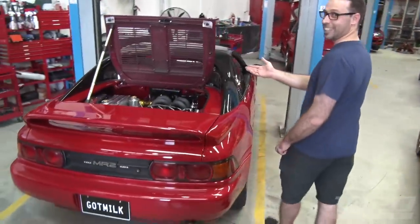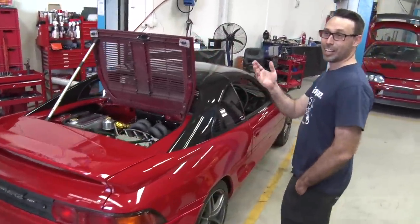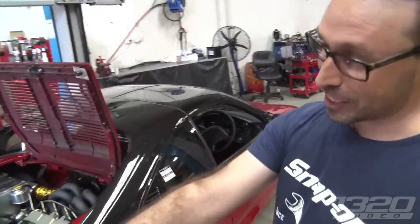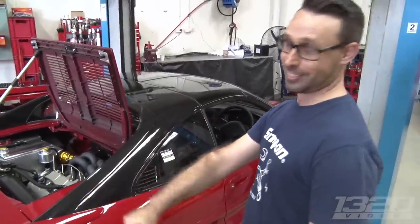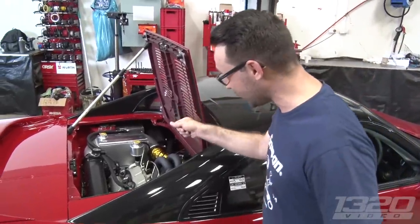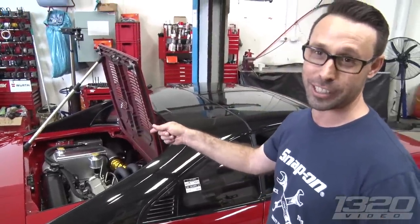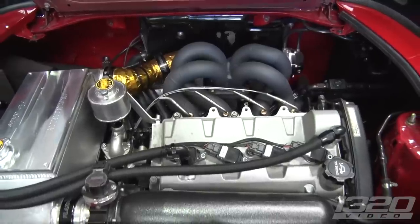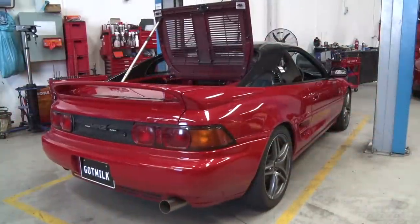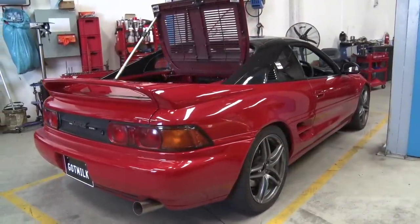This one, Got Milk. Where does Got Milk come from? Only milk and juice comes in 2 liters, right? That's what they see when this thing's flying past them. Have you got milk? That's hilarious. So this is still a 2-liter Toyota motor. A lot of people ask when they see this thing go, oh, it's obviously a K20 or a K24 Honda conversion or something. No, this is still a 3S-GTE, albeit very, very modified.